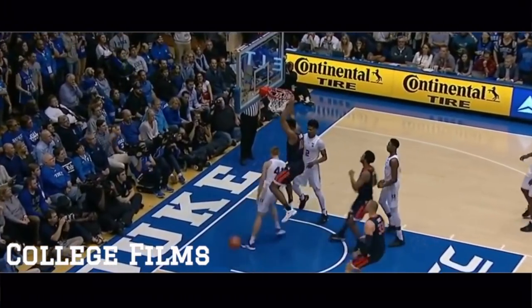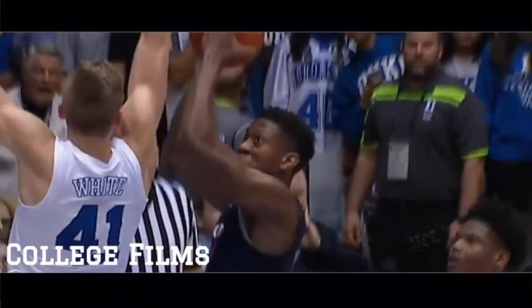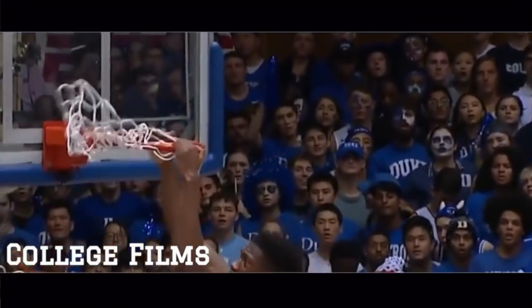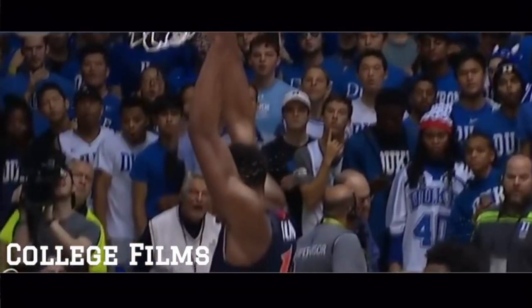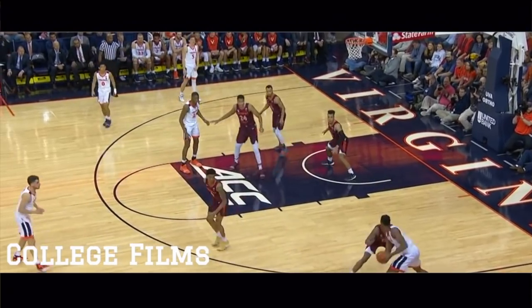Virginia needs a bucket, and they will get one. What a player he is. Doesn't matter who you put on him. You put a smaller guy on him, he posts him up. You put a bigger guy on him, he faces him up. Tough shots. You're not going to come back from 22 down all in one or two plays.